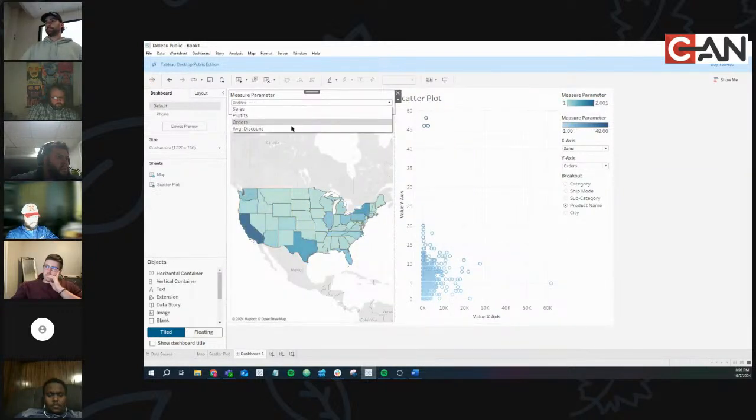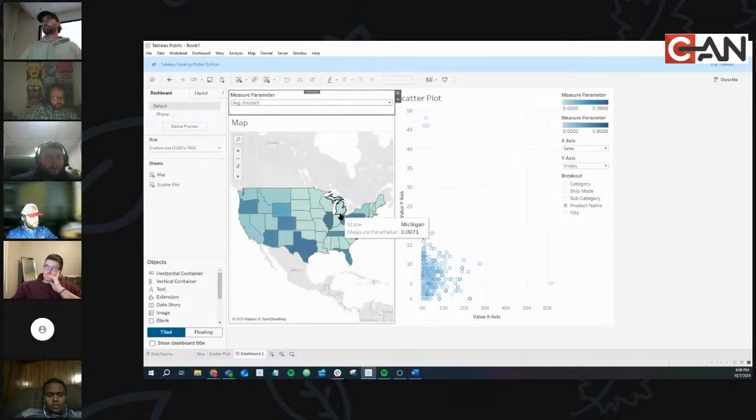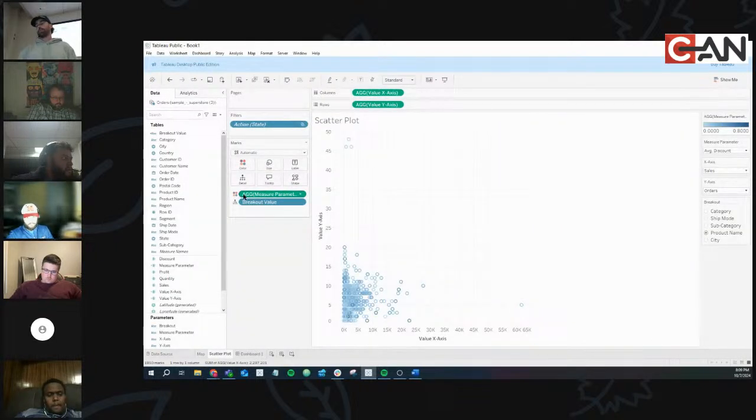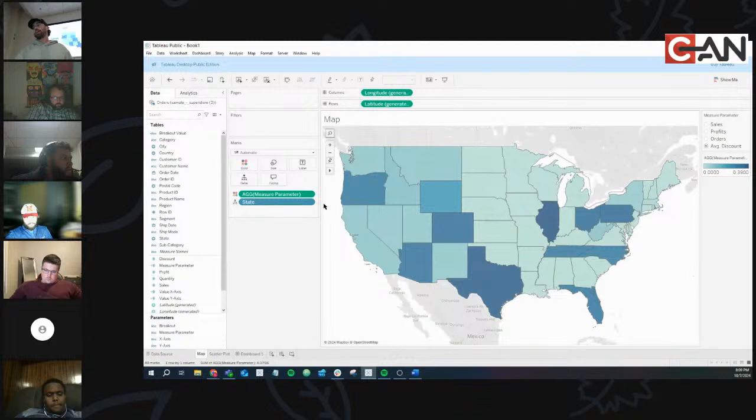So the discount's obviously the percent, right? And it's giving us a decimal. Is that a thing that we'll be able to fix? No. Yeah, so the question was, this is technically a percent. Can you make it show as a percent? Sometimes you can, in the currency, other times you cannot. You can change how you're aggregating it. You can change what fields you're aggregating by.